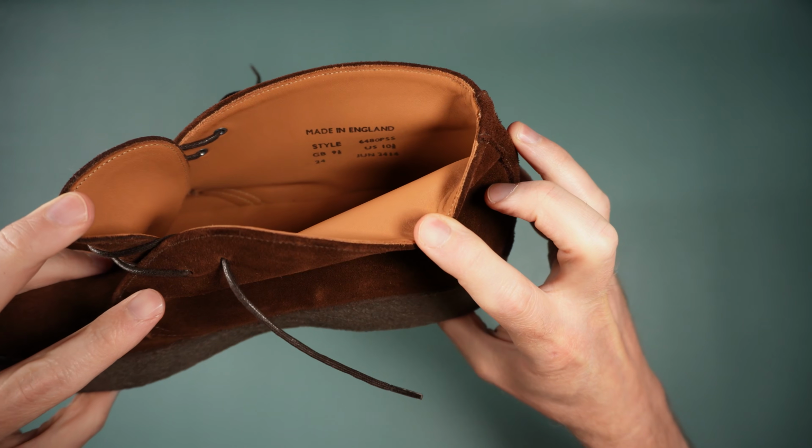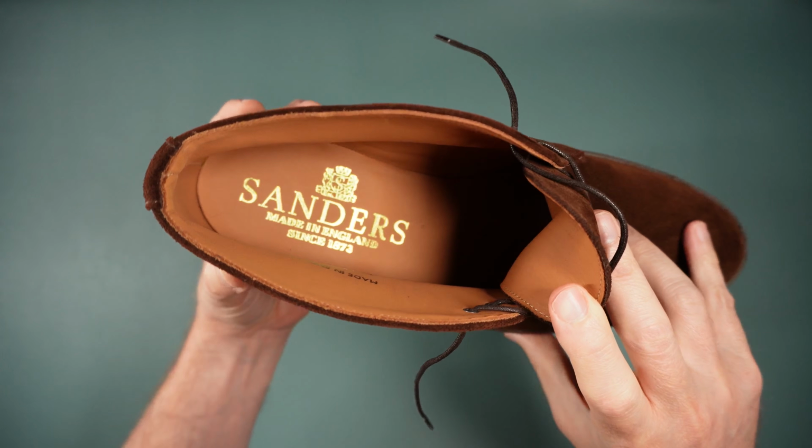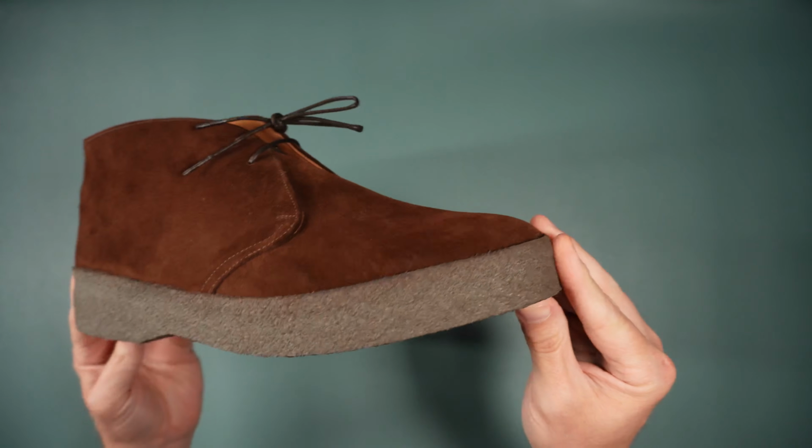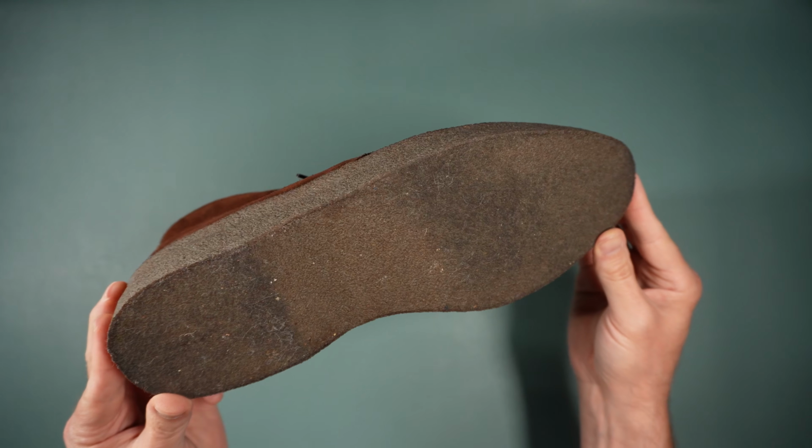Inside, you'll find full calf leather lining that is some of the softest I have ever felt, and the thick, heavy crepe rubber outsoles, which are the most substantial I have ever seen on any footwear so far, provide excellent cushioning and a distinctive look.